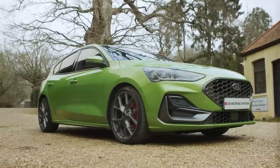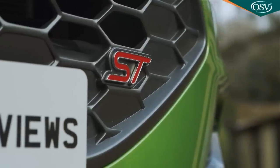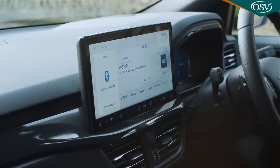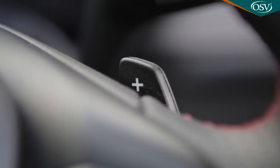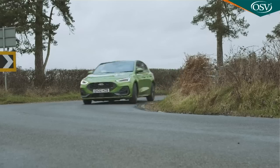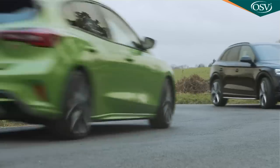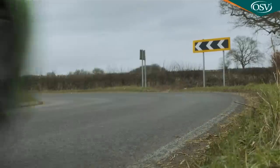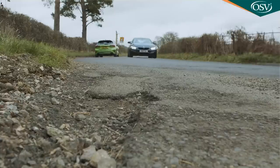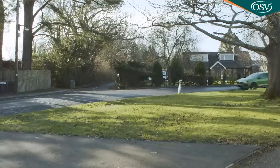The improved version of Ford's fourth generation Focus ST is now smarter and more sophisticated inside. In hatch or estate guise, with manual or paddleshift automatic transmission, it's a car that's easy to get the most from, and a machine you can enjoy to the full on your favourite road without afterwards having to pay for it with the kind of over-firm ride you simply don't want in everyday traffic.